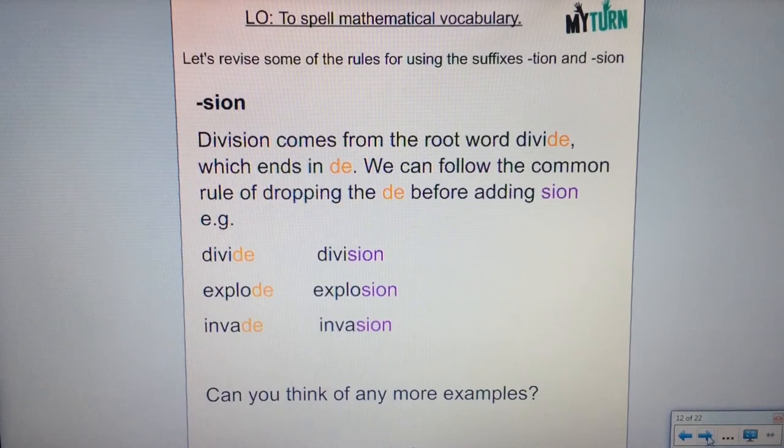Explode, exactly the same rule. We drop the D-E and then add S-I-O-N. Because you've got that O vowel sound, you can't really have the explo-ion. It wouldn't quite make sense. So we have to have the S in there as well.